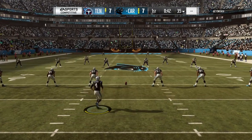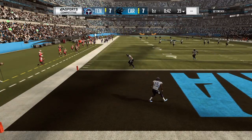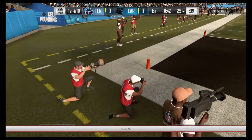So a tie ball game here as the kick's away, and this will be a touchback.